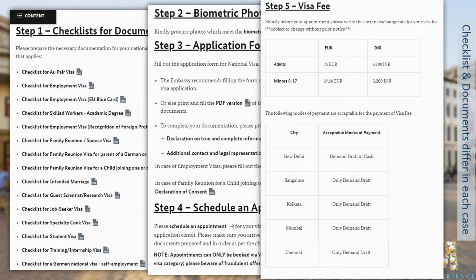Coming to the visa fees, the visa fees are quite standard, but the mode of payment differs from city to city. So if you are in some city, you might be getting a DD. In others, you might have to go with cash. So make sure you have those things ready before your visa application date.